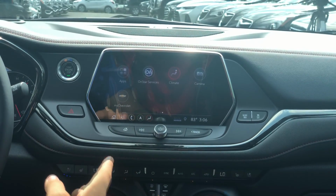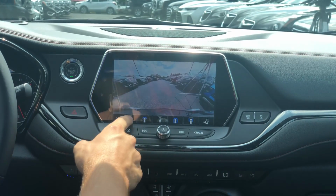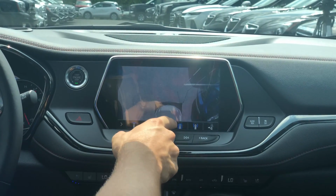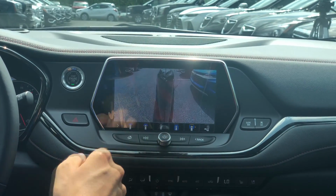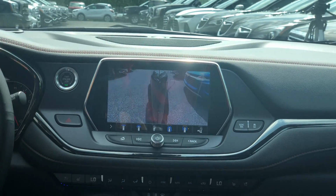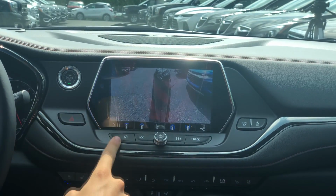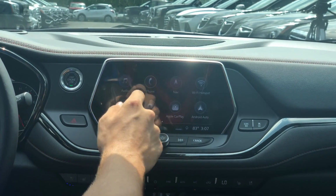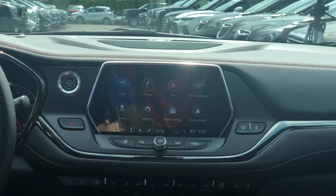You do have Android Auto and Apple CarPlay in this vehicle, and one thing I always like to show off is the camera system. There are just so many different camera angles, some of which do work better than others. This one in particular is very helpful. This shows where your front wheels are, so this can help you make sure that you don't scratch up against any curbs or whatever. That is a very cool feature. You do have a physical home button that will always take you back here. Overall, I'm a big fan of the system.